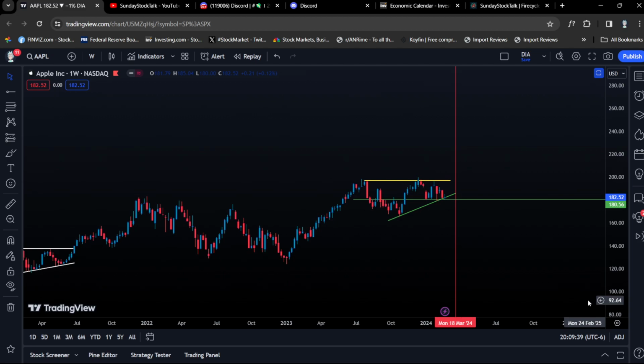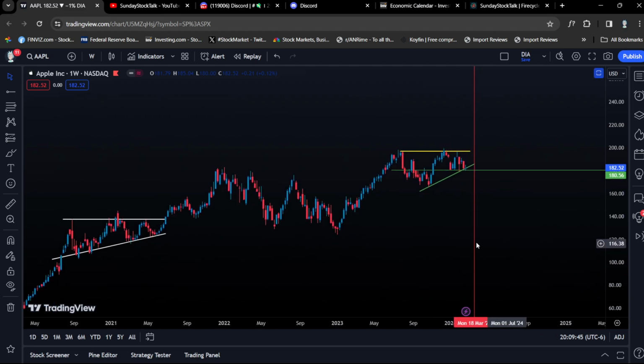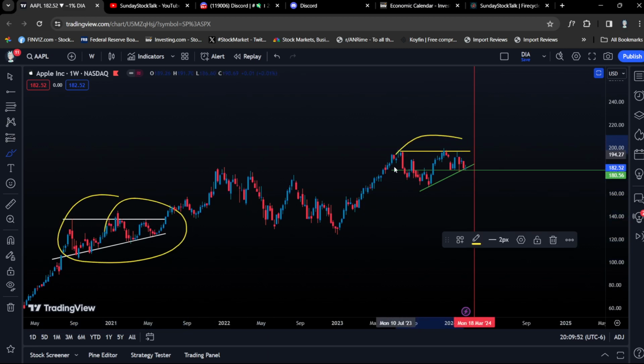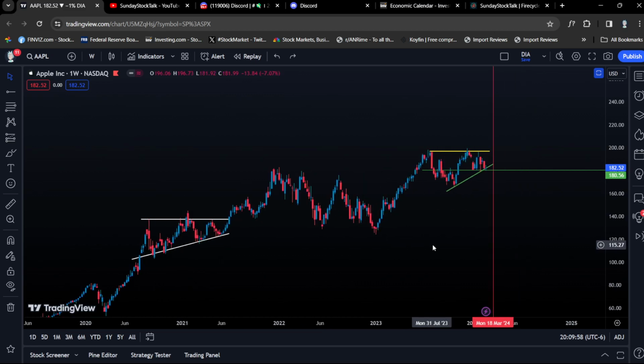Amazing, another amazing ascending triangle setup for Apple. We got a lot of great A+ setups, especially for small account challenges. The thing for Apple is we need to hold this level of support, because then we can potentially see a previous setup like the ascending triangle setup on Apple here. So something like this.